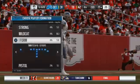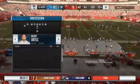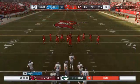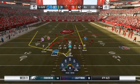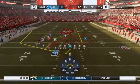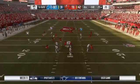And with this deficit, you can't have too many more drives like the last drive where you had to punt it away. You know what I would tell my offense right here? The punter doesn't exist, guys. He doesn't even exist. He's not a team anymore. I just cut him. All right? So you've got to go out and create some offense for us here and give us some points. No way does that guy get on the field on this drive. Poor punter. Yeah, it wasn't his fault. But hey, listen, we've got to be casualties at times. We're trying to win a game.